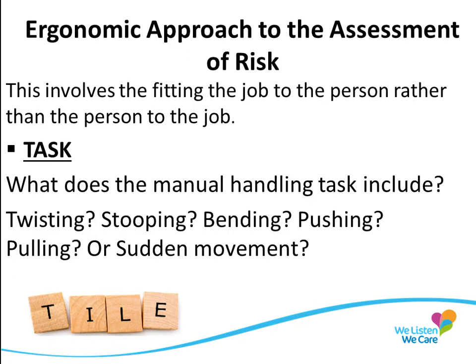We're now going to look at the ergonomic approach for risk assessment. This is all about fitting the job to the person and not the person to the job. We're going to use the acronym TILE and take a look at this over the next few slides. So now we're starting with the task.